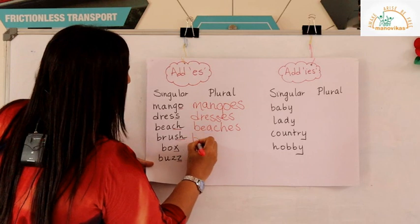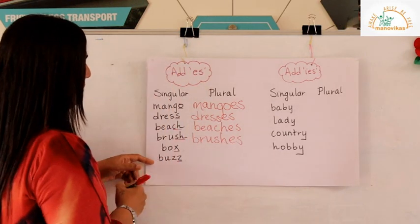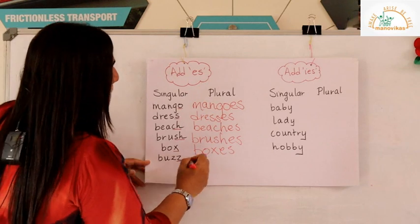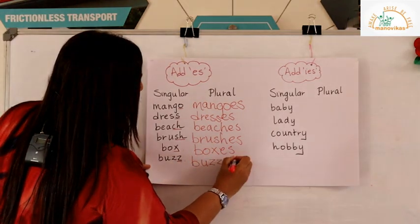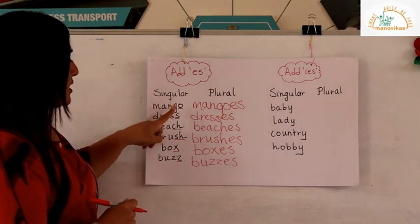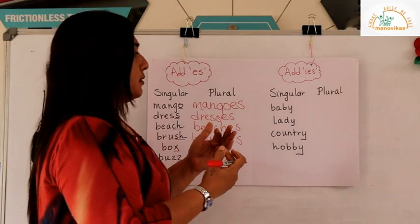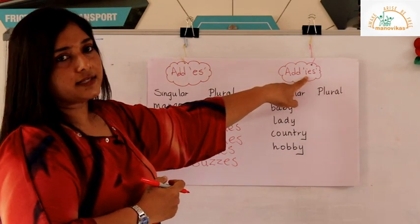So you write brush and you add ES. Box will become boxes. So you write box and you add ES. Buzz will become buzzes. You write buzz and you add ES. But remember here, you add ES only if the noun ends with O, S, CH, SH, X and Z. Now another rule, when the noun ends with Y, you have to drop the Y and add IES.